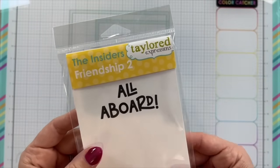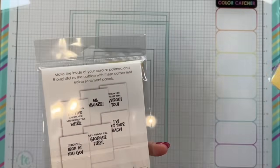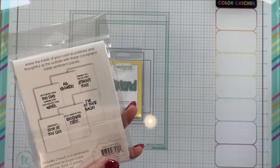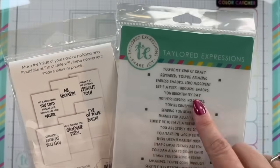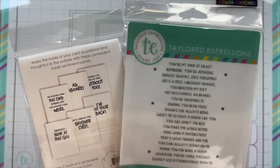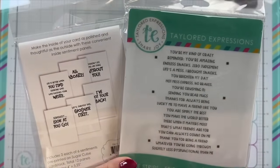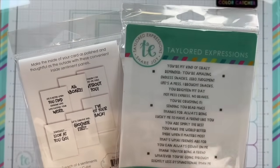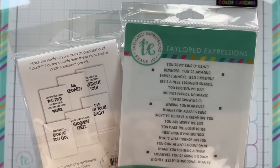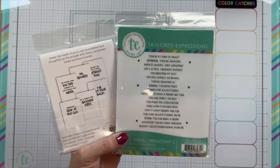This is the Insider's Friendship 2 that are designed to go along with some of the sentiments in this stamp set. So if you wanted to say Hot Mess Express, no breaks, you could pair it with all aboard. Choo choo! Yes, I love it. And then lots of other things. You could say, you're my kind of crazy. Life is better when you find someone who matches your weird.